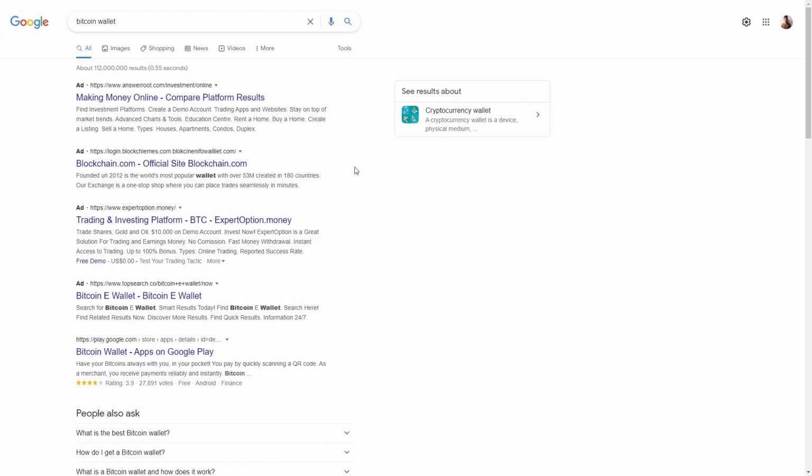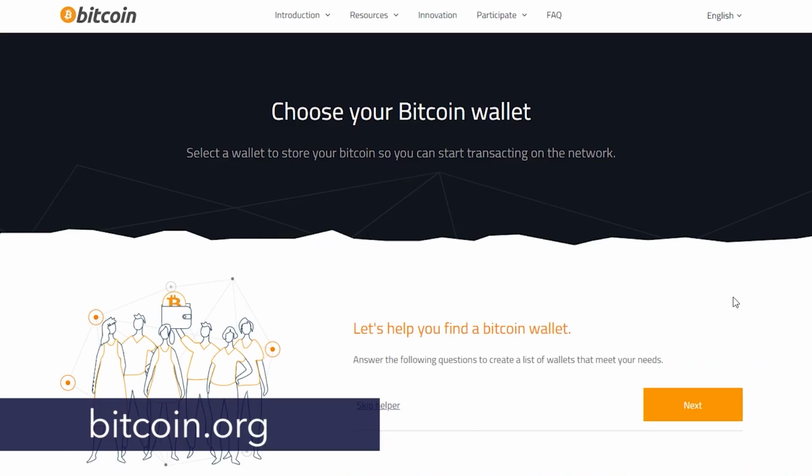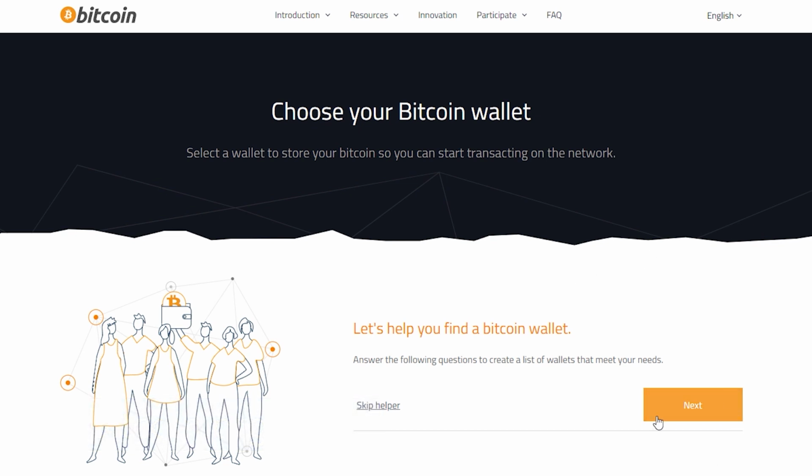Okay guys, if you do not have a Bitcoin wallet, you can easily get one. Just go over to Google, type in Bitcoin wallet, and go over to bitcoin.org. Choose your wallet, and they have a helper who is going to assist you in your decision. They're going to give you some questions that you will need to answer, and from your answers, they will give you a wallet that is most suitable for your needs.